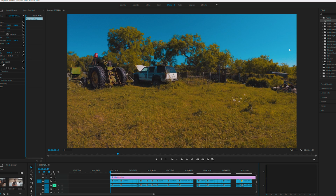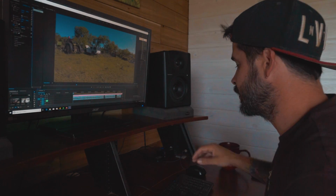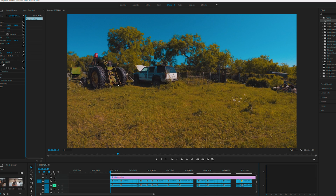So as you can see, this is basically where the camp house is. The camp house will be more on this side over here. Let's just go ahead and show you some of this stuff.